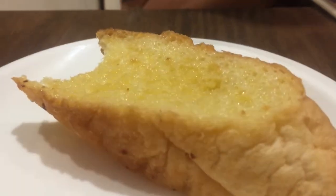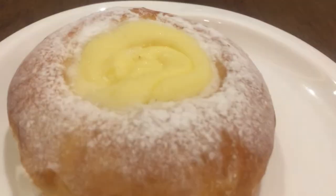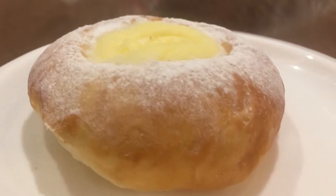That's the boss. The boss is eating her French bread with butter. Garlic bread. It's garlic bread. And I got my cream cheese brioche.